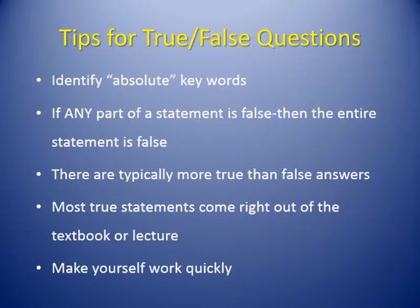Here are some tips for answering true and false questions. Watch for absolute keywords. These are words like always, never, all, or none. Qualified statements including these words are probably false. If any part of a statement is false, then the entire statement is false. So go ahead and eliminate it. There are usually more true than false answers. Most true statements come right out of the textbook or lecture. And try to make yourself work quickly. Try not to overanalyze the answer choices.